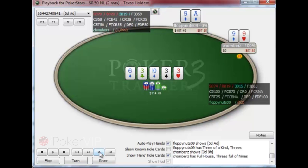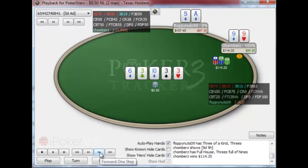Obviously, I don't fault him for his play there because the board is pretty draw heavy, but yeah, I don't know. I think that's a profitable play in the long run. Well, it definitely is.